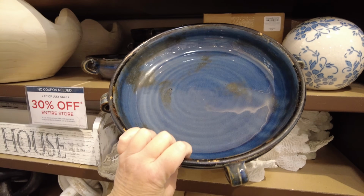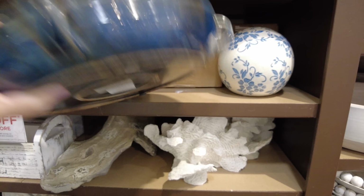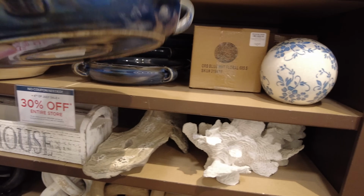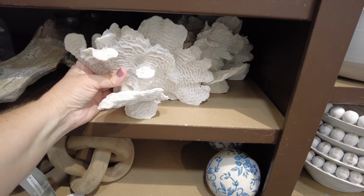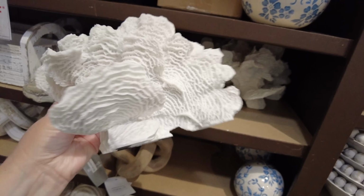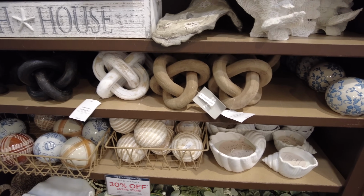So this blue one, I want you to think about this for a minute. If you watched my Pottery Barn video from just a couple days ago, they had these same exact blue pottery pieces. This one is $30. So there's a lot of things in here that, from a decorative standpoint, cross over. We saw these pieces very similar over at Pottery Barn. So these are $17. So if you're going for the look, but you want to do it a little bit more on a budget.